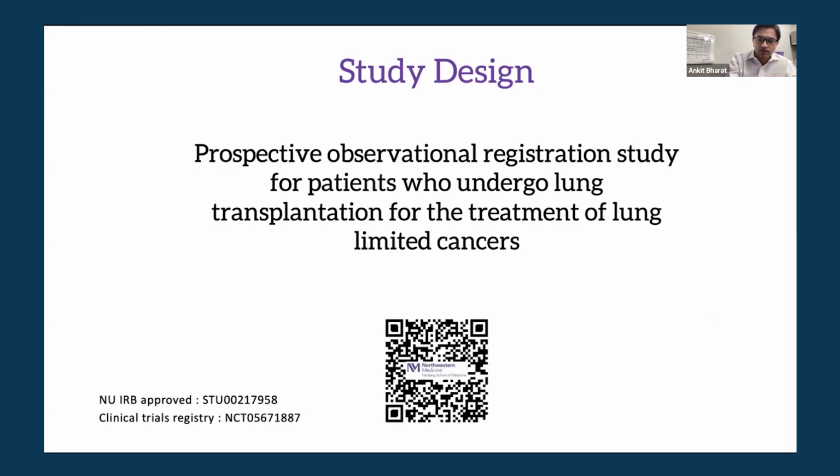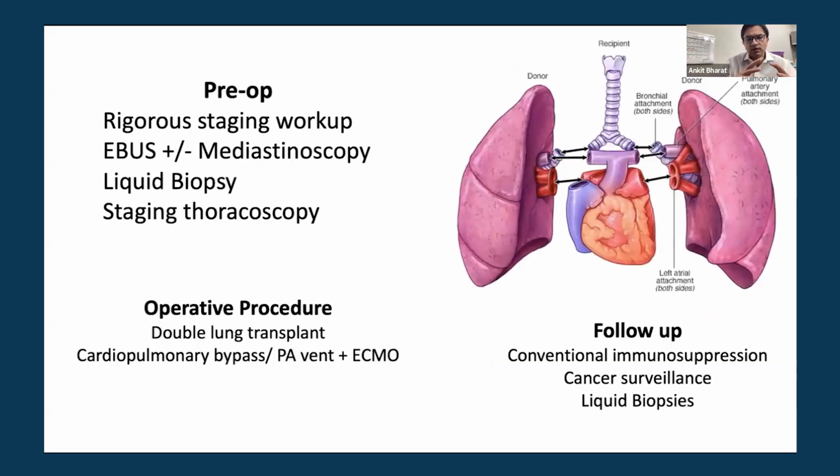This is a barcode. If someone wants to take a snapshot, it takes you to the clinicaltrials.gov registry where you can look at all the inclusion-exclusion criteria. But essentially what the steps are here are the following. In addition to the process that I outlined for you for lung transplant patients, the ones that have chronic conditions, not cancer, we add a few additional things here specific to cancer. So we have to do the staging workup, making sure that the cancer is not outside the body, chest cavity. We perform some lymph node evaluation with mediastinoscopies and stuff like that. We perform liquid biopsies, and sometimes we put in cameras in the chest, to make sure that the tumor is confined within the lungs. And then once all of that is done and they meet all the criteria, then they go through the double lung transplant process, just like what I described to you before.